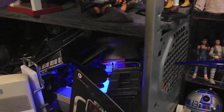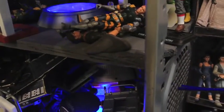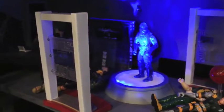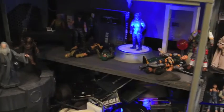Oops, something's falling. This is supposed to be from a Halo action figure set, the bases. And this is a Cobra Commander from one of these comic sets, which is translucent. And when he sits on there, he glows, which I think is cool. Let me get this out of the way so you can see it better. These are taunting the Joes and their base.